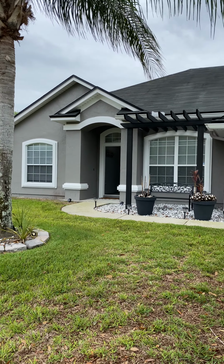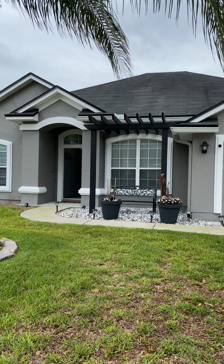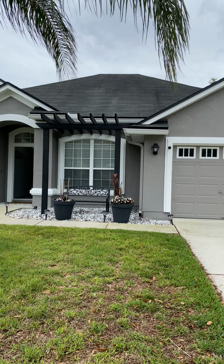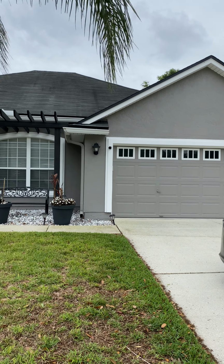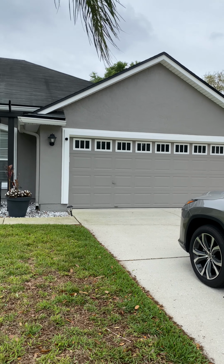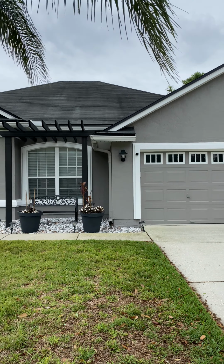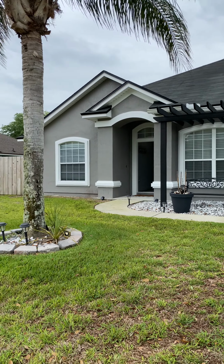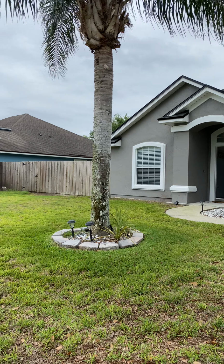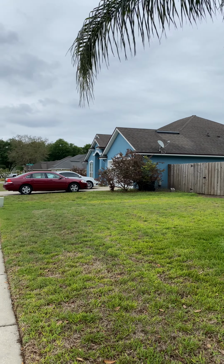I'm at address 86093 Sand Hickory in Yulee, Florida. This is a 4-bedroom, 2 full-bathroom home built in 2005. It is 1,671 square feet. It is recently renovated. I'm going to show you the surrounding area.